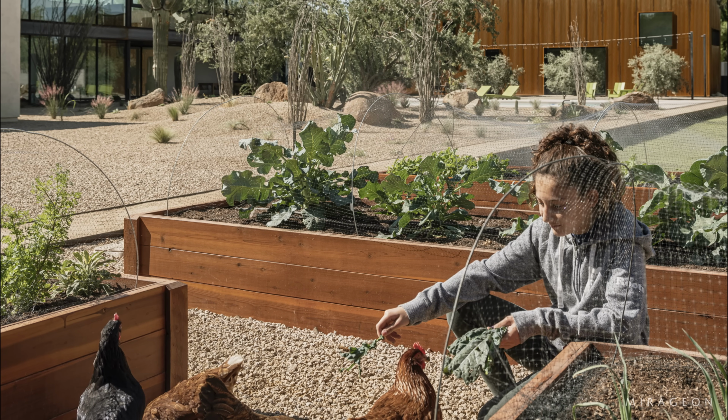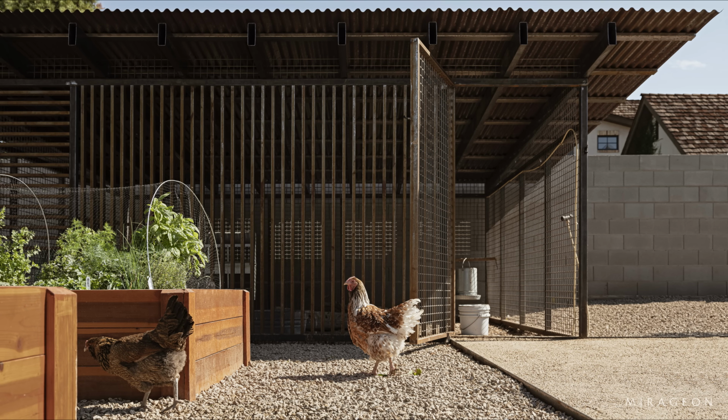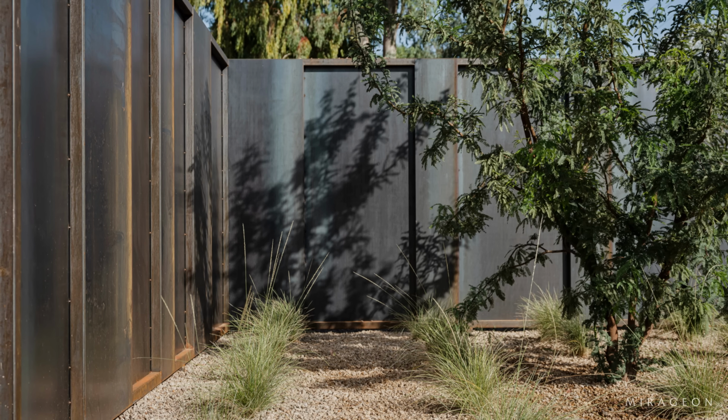The outdoor spaces were designed for both leisure and food production. The property includes a chicken coop, a citrus grove, a stone fruit orchard, and raised planting beds for growing vegetables and herbs.